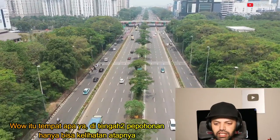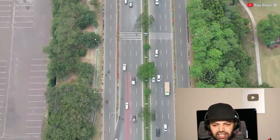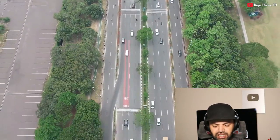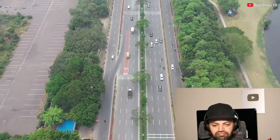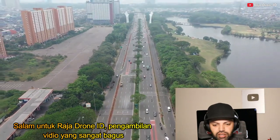Wow, what is that place hidden between the trees? You just see the roof of it. Shoutouts to Raja Drone. Really good shots.